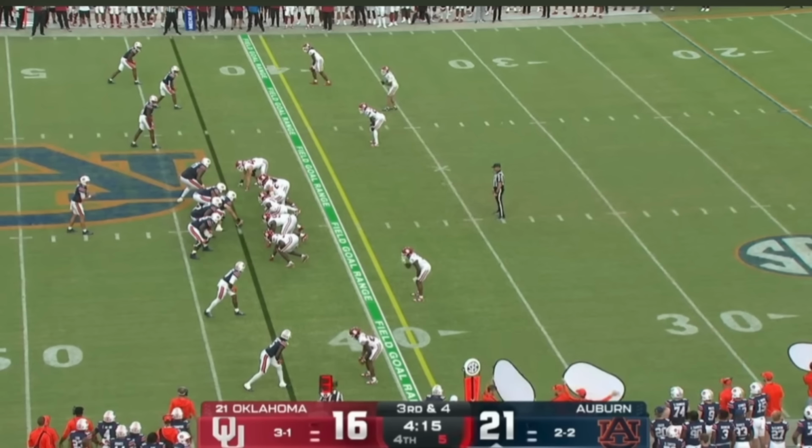All right, now we go down on the plains to take a look at a highly critical situation in a really tight ball game. Oklahoma's trip to Auburn last year.